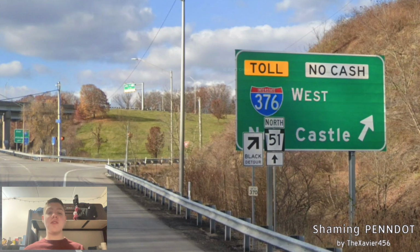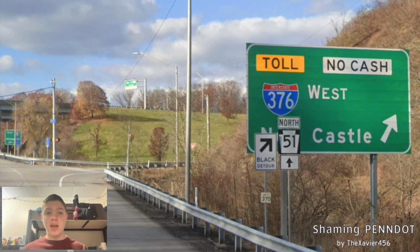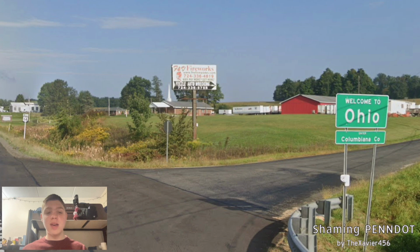Here we meet with I-376, signed for New Castle westbound, and Pittsburgh for northbound. And now there's literally nothing else up the road. And welcome to Ohio. And that'll be it for PA 51.